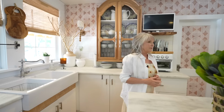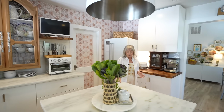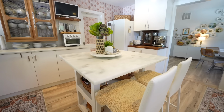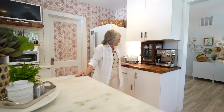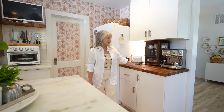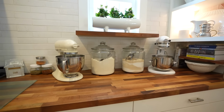We have the quartzite countertops, because I do a lot of baking, and my thing is I make a lot of biscuits, and so it's nice to roll biscuits out on this cold. It always stays cold. And my husband says, but in the wintertime, it's really cold. But in the summer, you enjoy it, because it cools off the kitchen a little bit. And then we use the butcher block for the rest of the kitchen. And then this is our little coffee area, and then this is my baking area.